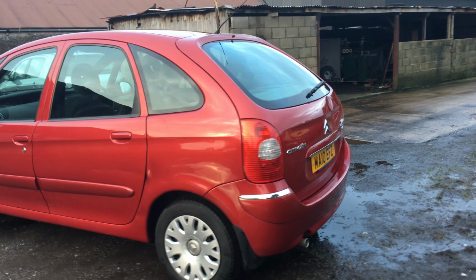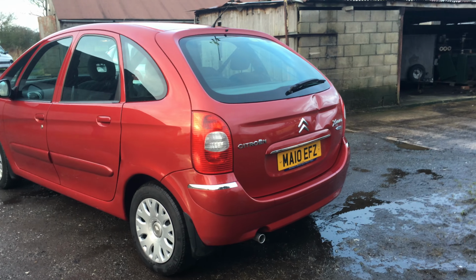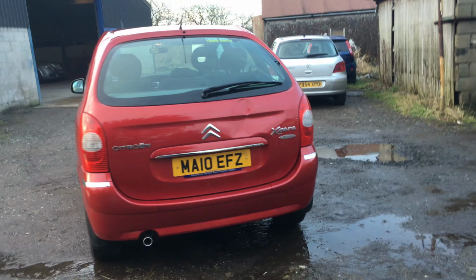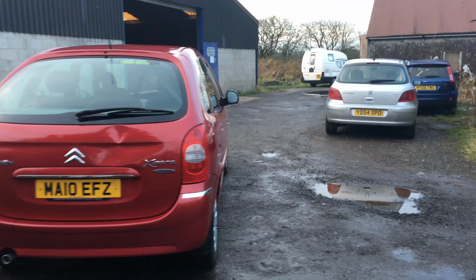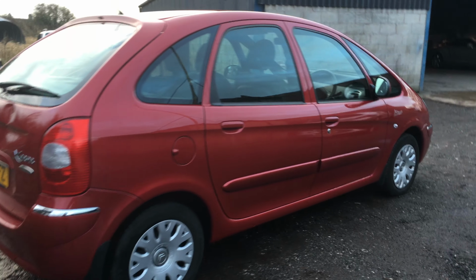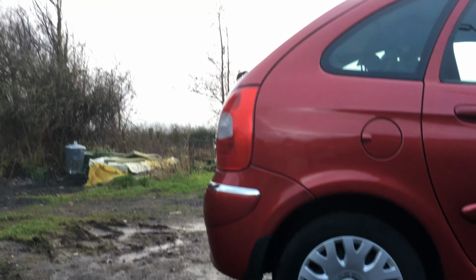So if you want a cheap one owner 2010 Citroen Picasso that drives perfect and will last for years to come, cheap as chips, here it is. Or if you want to pay the extra and have it painted, I can have it painted and have it delivered, no problem.